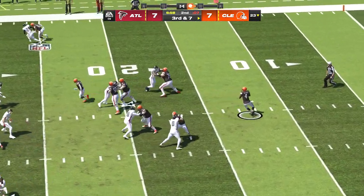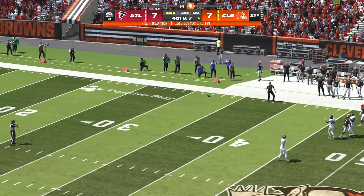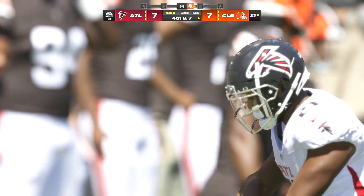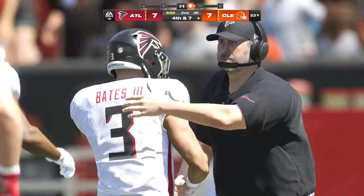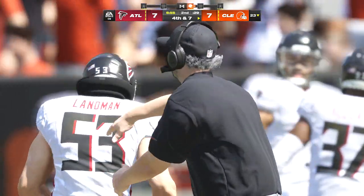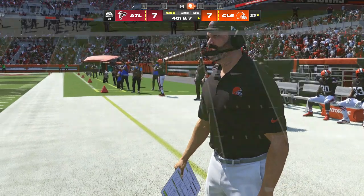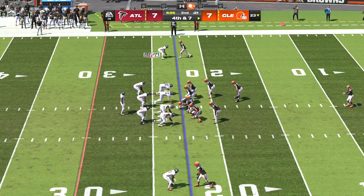Here's Watson. And incomplete on the deep ball. Well, he's been the guy already over 100 yards here in the first half. Could have had a lot more if he would have been able to haul that one in. Yeah, in fact, our statistician Marvin was already handing me a piece of paper with that yardage totaled on it. He thought that catch was going to happen just as you and I did as well.